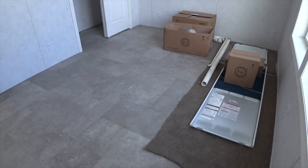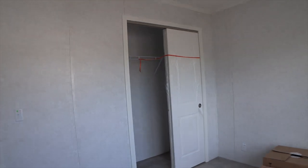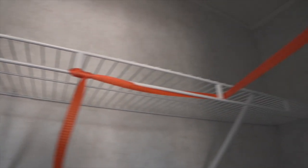So this is the second bedroom in the front of the house. It's got two windows. There's the closet. The doors are protected with both the plastic shrink wrap and this strapping to keep it from moving during travel.